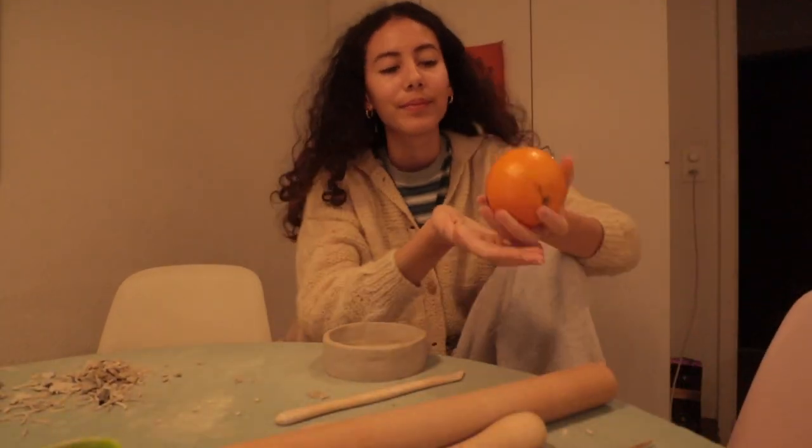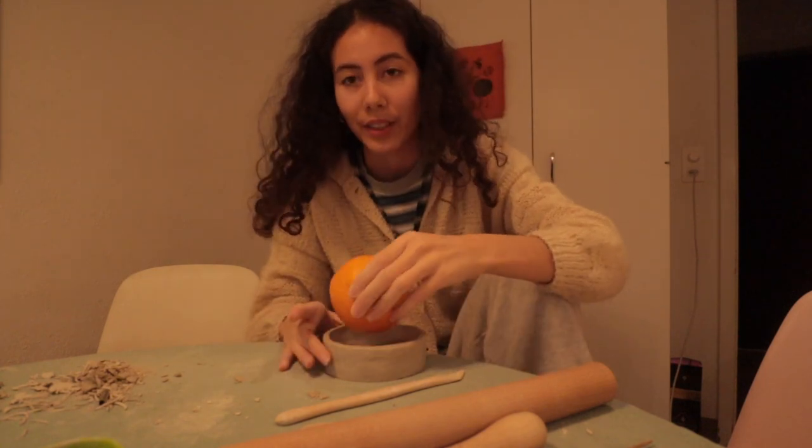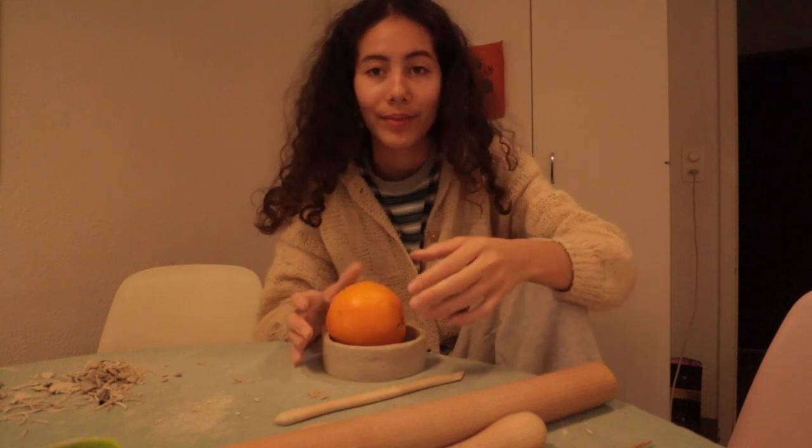This orange makes me very happy, and it also fits in my little ashtray.